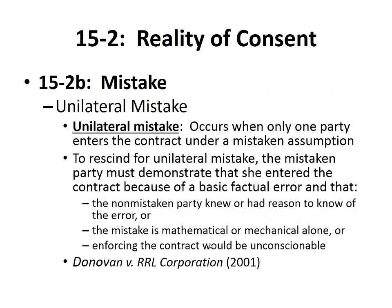Now let's talk about mistakes. A unilateral mistake occurs when only one party enters the contract under a mistaken assumption. If that mistaken party wishes to rescind based on that unilateral mistake, they have to demonstrate that they entered the contract because of a basic factual error and the non-mistaken party knew or had reason to know of the error. The mistake is mathematical or mechanical alone, or enforcing the contract would be unconscionable. So you have to have all 3 of those elements, and the error has to have been based on a factual situation.